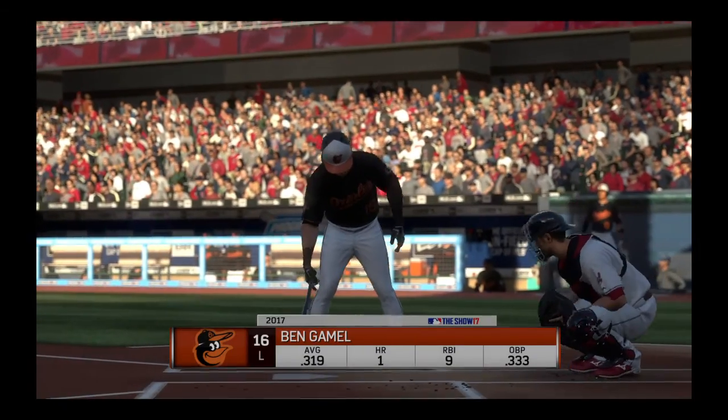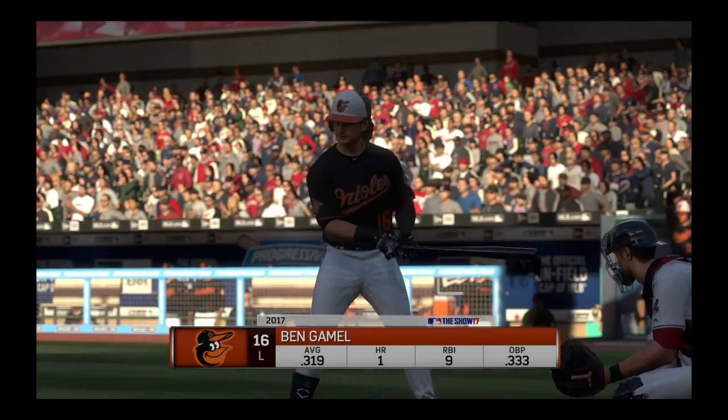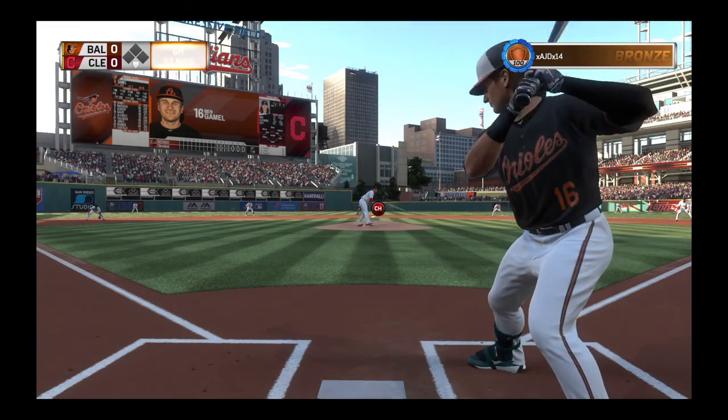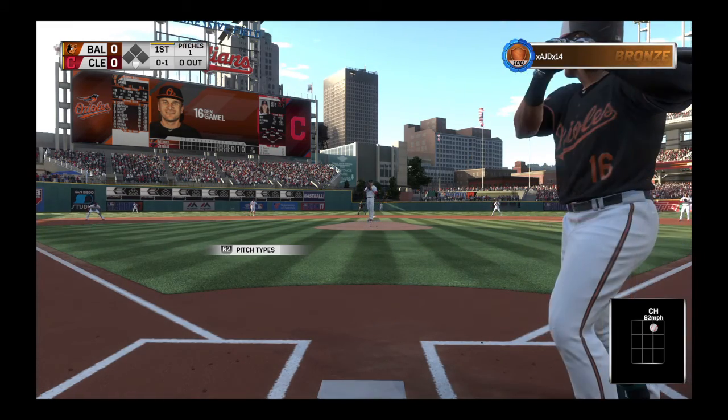And that'll bring up Ben Gamble. He'll get us started in this one, leading off under the lights. Baltimore left fielder Ben Gamble. First of 3 here to start the week as the game's first pitch is taken for strike 1.